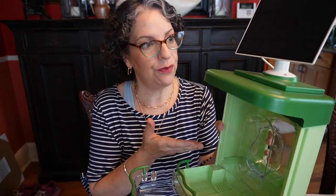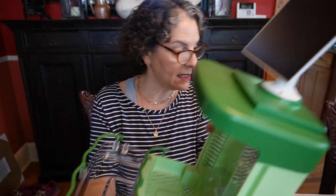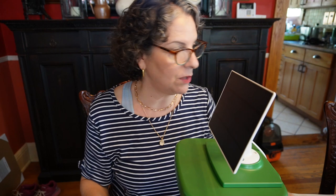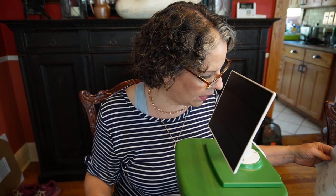So what it means to me is that I'm not going to have to refill it every single day or even every other day. I'm seeing some holes here where you screw things in, but I don't have anything that applies to them. I'm going to assume that's for the other feeders, the ones for the hummingbirds. But yeah, that's installed.